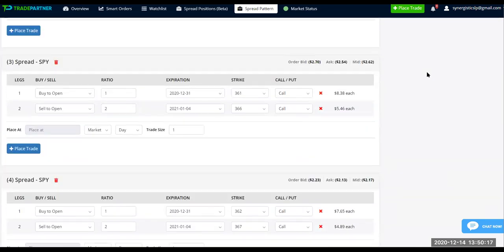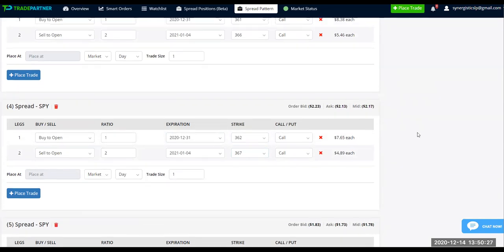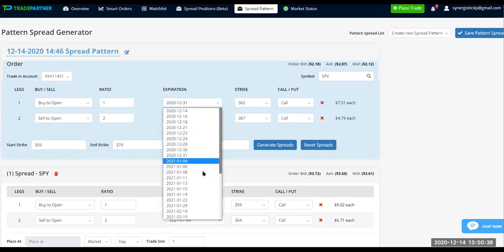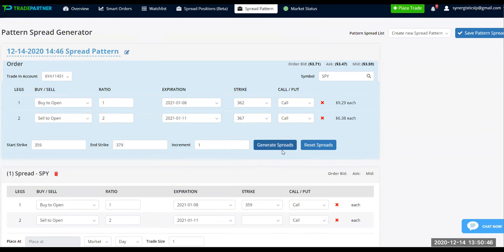And the biggest credit here, 361, 367. In the middle of the profit zone, you're talking about bringing in a credit of 217, which is not that much more, considering where it's at. Okay, so let's take a look at going one more week out, just to see the price difference, so you can see how to properly compare these, to know what to expect from week to week based on what happens in the market.